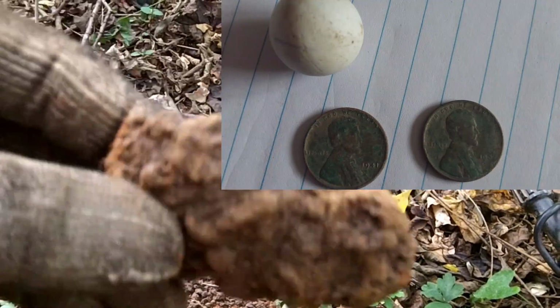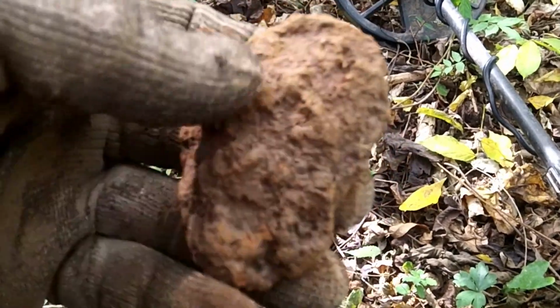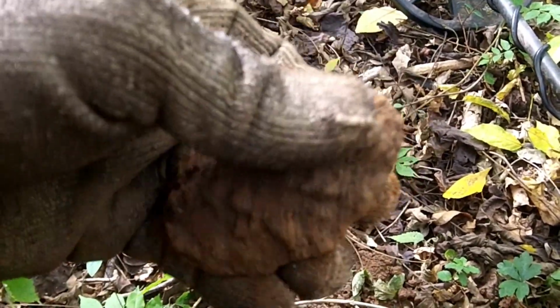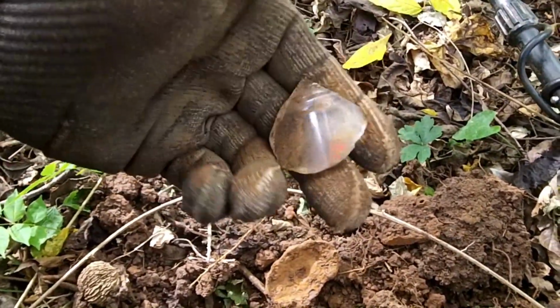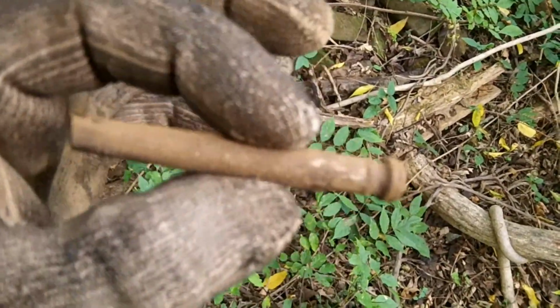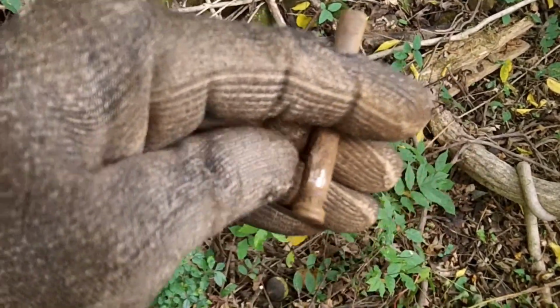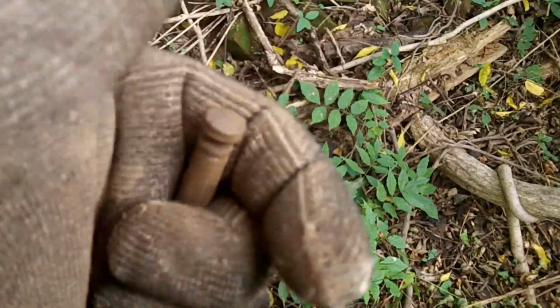Looks like an old soup spoon bowl. Or, not a bowl. A soup spoon. Yeah, I guess it is a bowl. The bowl of the soup spoon. I guess that's why I said that. Iron. And some glass. Could that be from an old shaving razor? Looks like it. Perhaps.